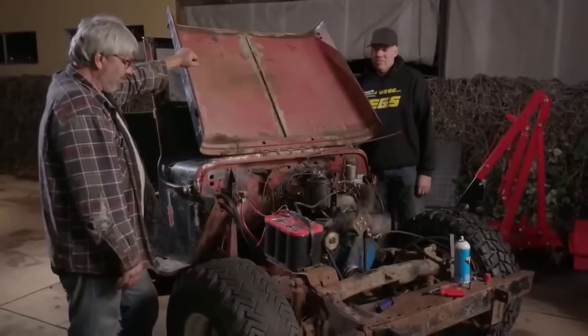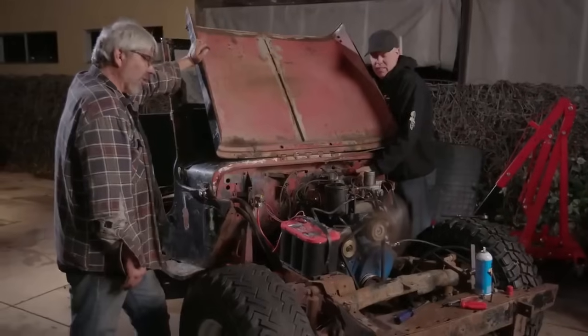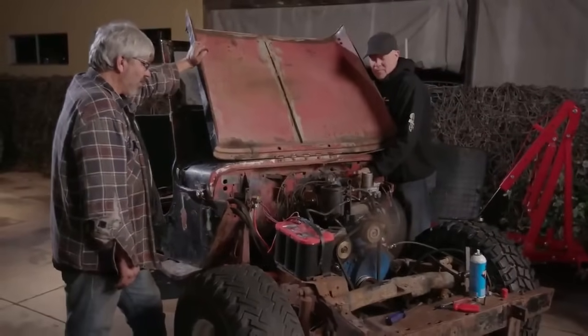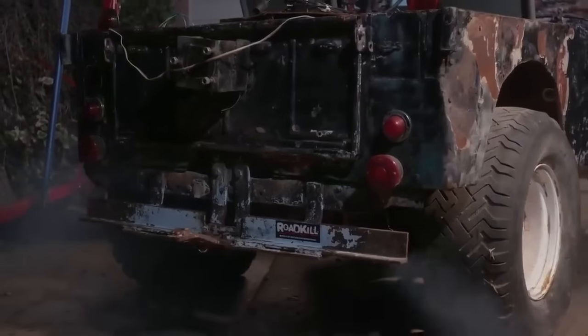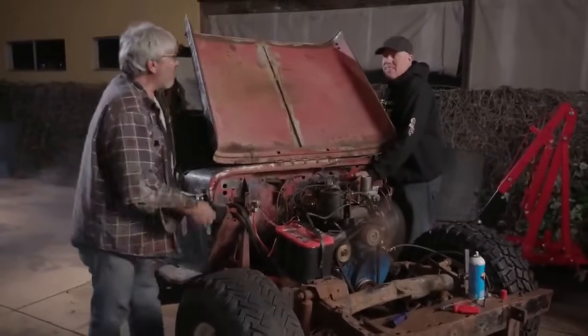Ready? Yep. Give her some air. Air, air, air. More air. Yeah, baby. Yes! That's the oil pressure! 40 pounds. Win!